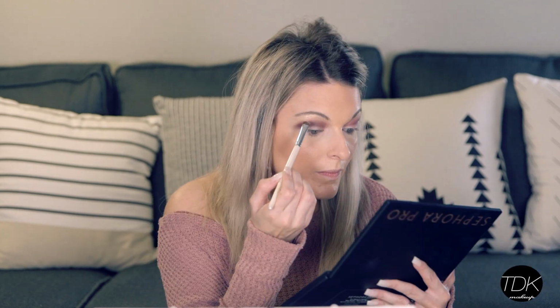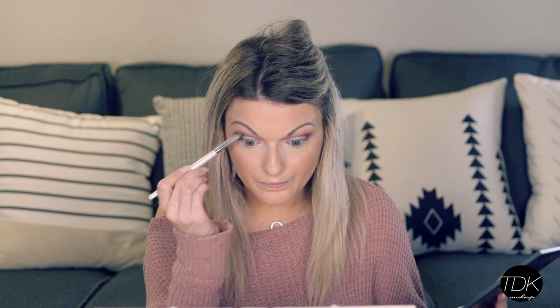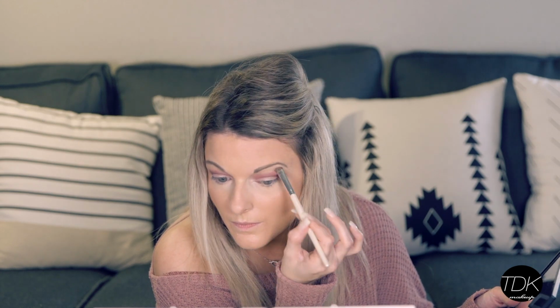Okay, I'm gonna go in with this color right here. I think it's gonna be stunning. It's called Ribbon. I'm just gonna place that, it's a shimmery champagne color, right underneath the brow bone. I want to swatch that. What does that look like swatched? All right, there we go.